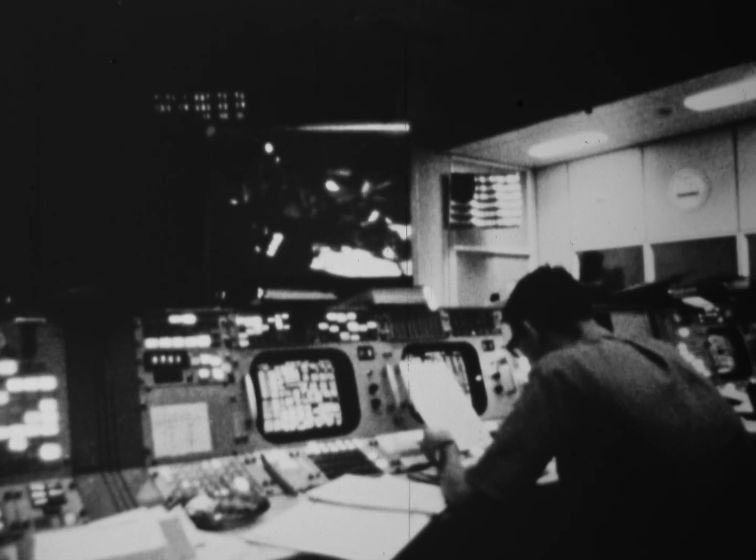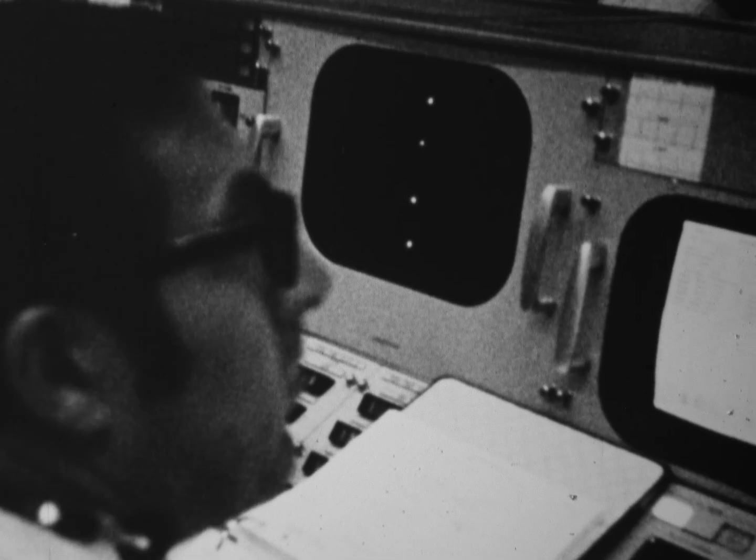Looks like she's coming down okay. Hey, can you pull it out a little bit, Jim? Up, up. That looks good. Boy, is this dirt soft. Like soft powder snow.